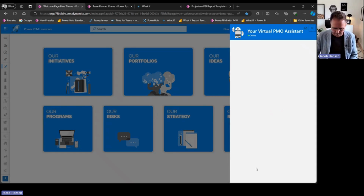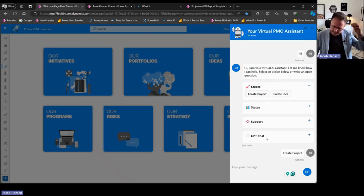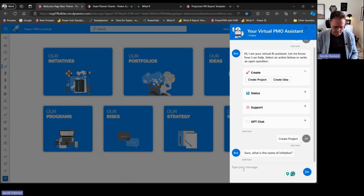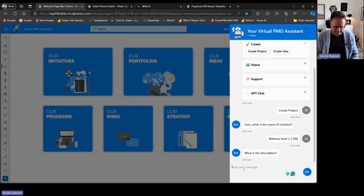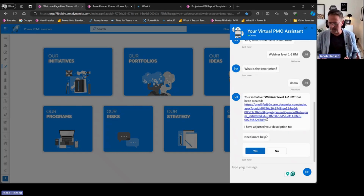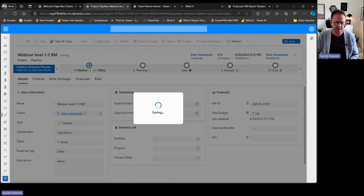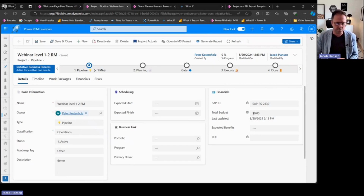To create a project in Power PPM, I could go to my chat, a virtual chat assistant, and ask to create a project. I will be supported directly by the chat to create the project. In this case, we will do a webinar level 1 to 2, resource management. It will ask for some metadata for the project. It will be a demo. I could also provide it with a start date, an end date, a budget, etc. But based on the master data, Power PPM has created a project that will serve me as a project manager to start doing this resource management exercise.